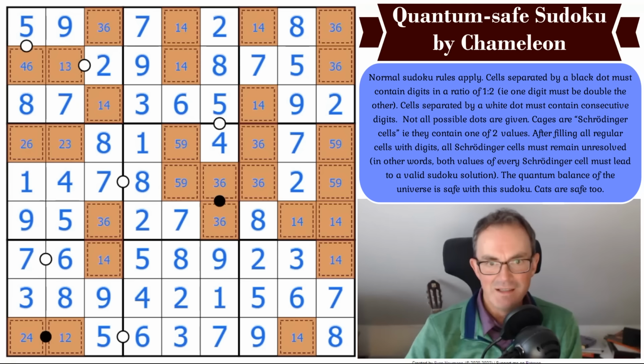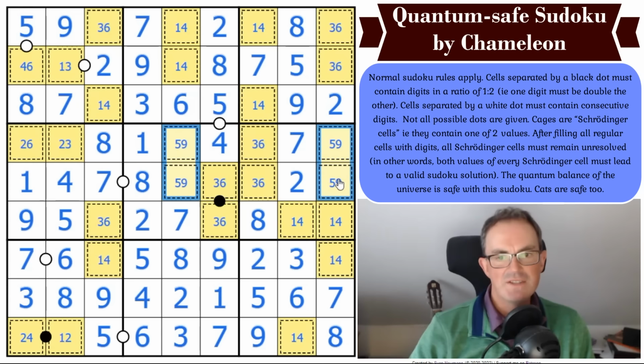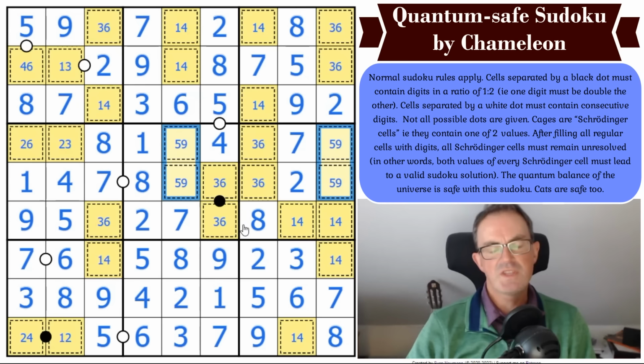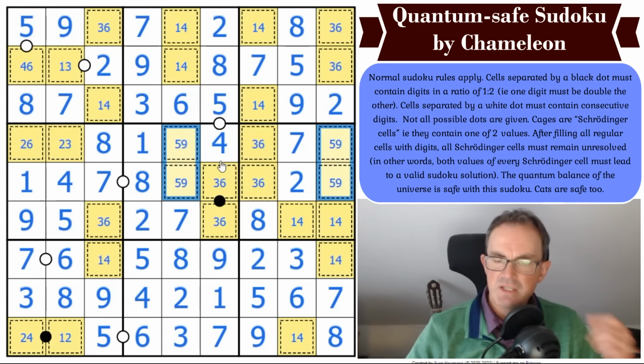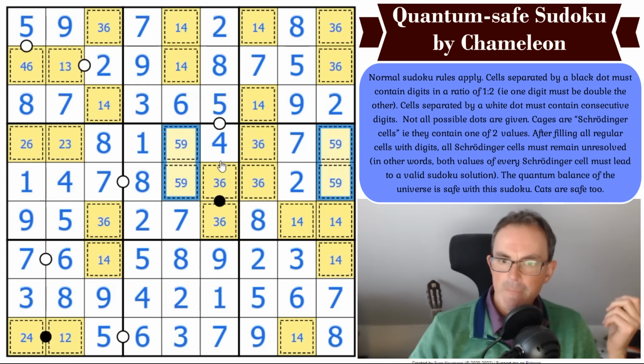So if I understand the instructions correctly, now, if we just choose any digit in this puzzle, no, it can't work. I'm slightly worried about that. These 5s and 9s, I could resolve them, but they would just resolve themselves. They wouldn't solve the puzzle. Cages are Schrödinger cells. Either they contain one of two digits. After filling all regular cells with digits, all Schrödinger cells must remain unresolved. Well, they do. In other words, both values of every Schrödinger cell must lead to a valid Sudoku solution.